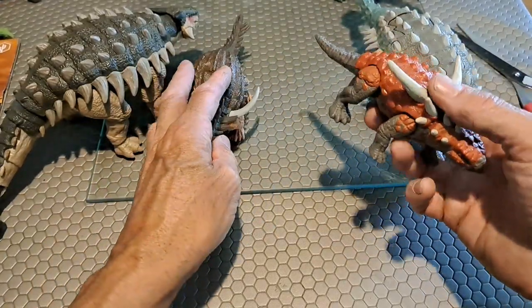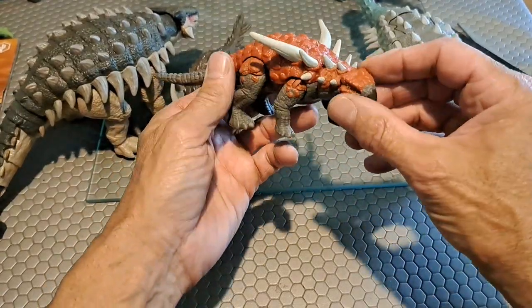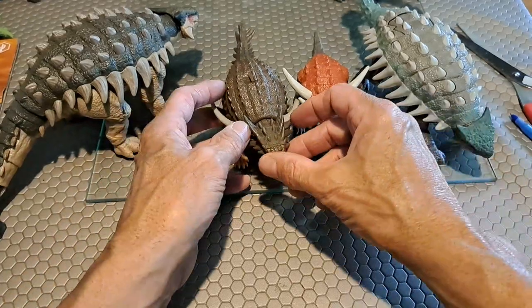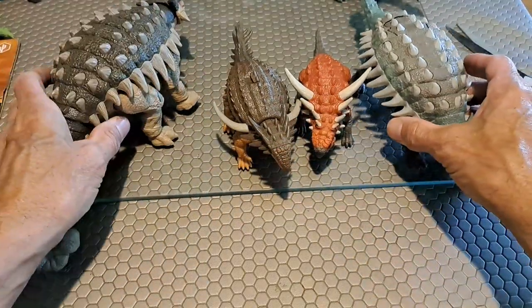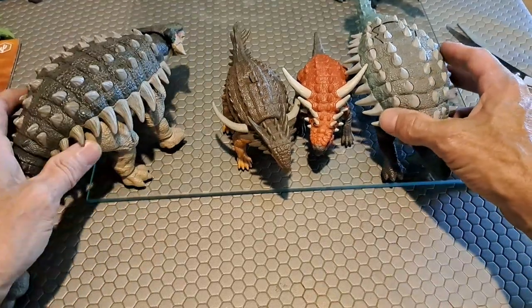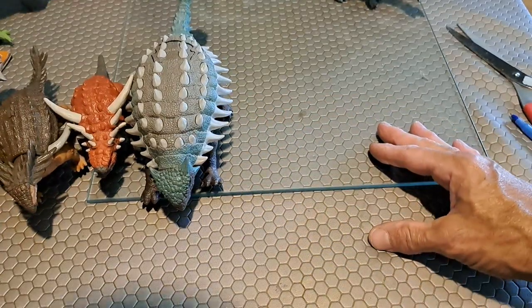And Borealopelta was the size of a black rhinoceros. So 3,300 pounds is about the size of a black rhinoceros, which is bigger than that wild yak, which is also huge. All right, so that's the Ankylosaurids as far as toys that I have. And then we're going to move over to Stegosaurus.